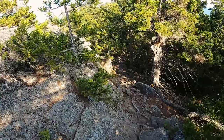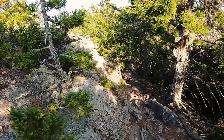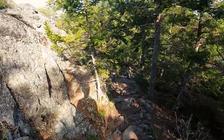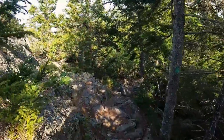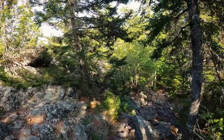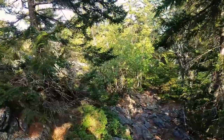We are coming down off of the West Peak, back down below the tree line, and this will take us maybe 15-20 minutes at the most, just to get down and get back up. Then we'll be out at the East Peak, and we'll take a little bit of a break there.